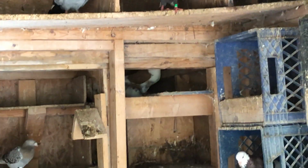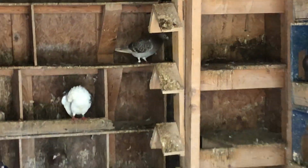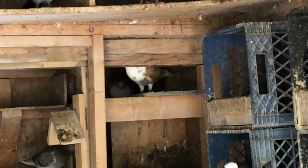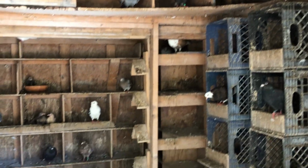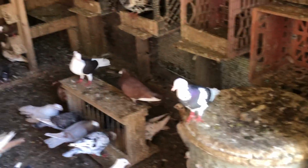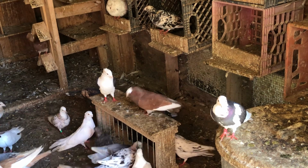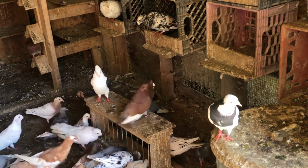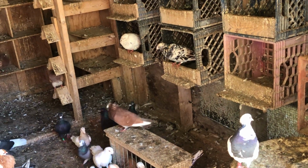You can see there's a pair of homers over there. The cockbird is following the hen. So this is the red mookie cockbird that I raised this year. I got lucky this year and raised a few recessive reds and mookies, so I'm hoping to mate them to my almonds.